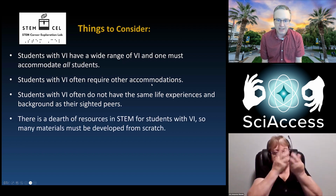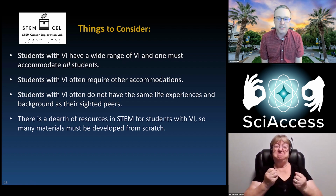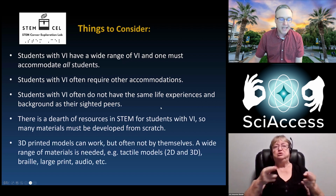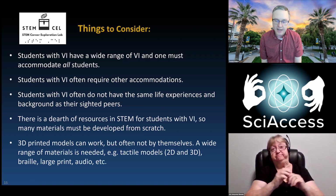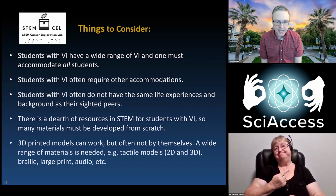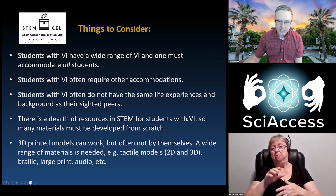This is something I think a lot of us know already, but I'll repeat it here. There's a dearth of resources in STEM for students with VI, and so many materials must be developed from scratch. And finally, 3D printed models can work, but often not entirely by themselves. A wide range of materials is needed, including 2D and 3D tactile models, braille, large print, audio, etc.